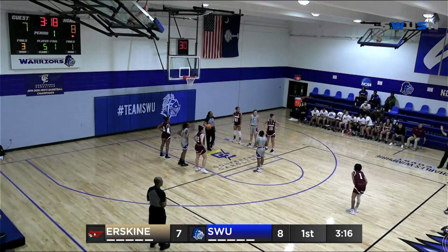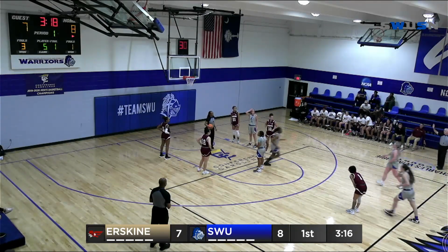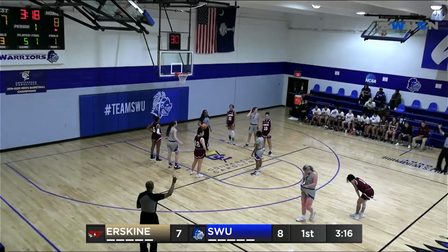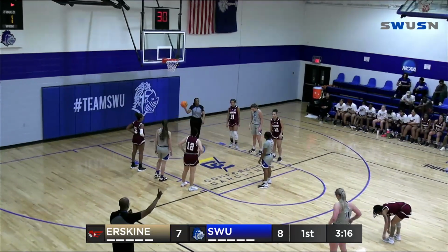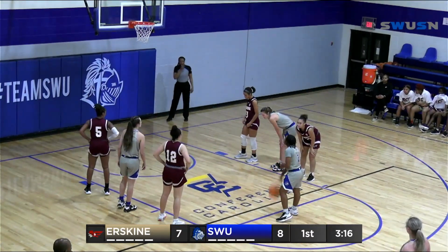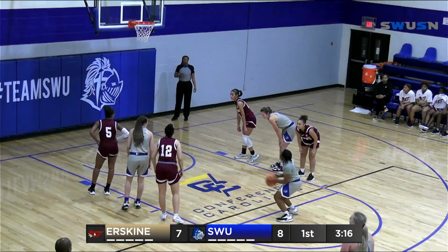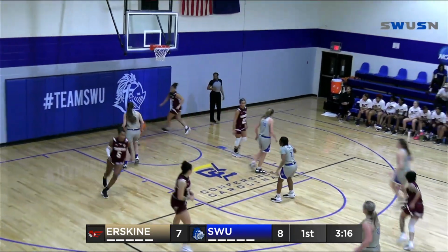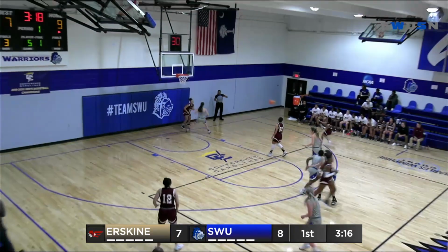Brittany Mack is averaging right at 13 points per game. That leads the Warriors. Just behind her is Shelby Glantz at 12.6. And she does convert the old-fashioned three-point play, so the Warriors go up two.